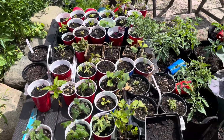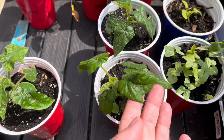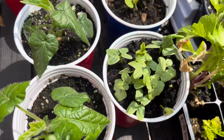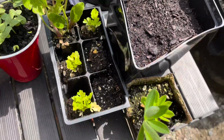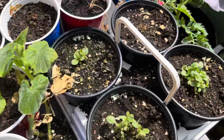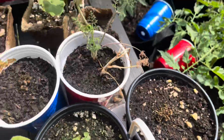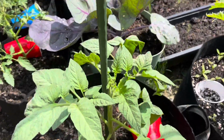Still have some seedlings sitting here. Most of them are flowers. I have some morning glories, actually lots of morning glories, a couple of hollyhocks, a little bit of celery, a lupin I have to find a home for, some Canterbury bells, and here we have a bunch of tomatoes.